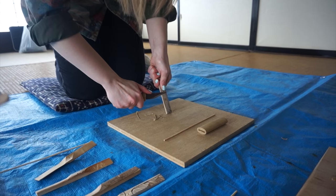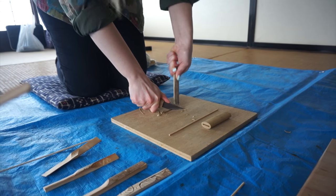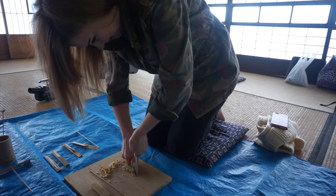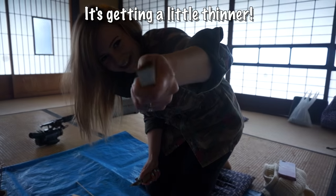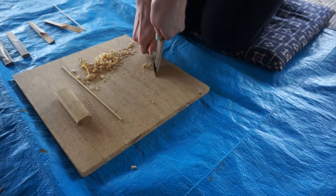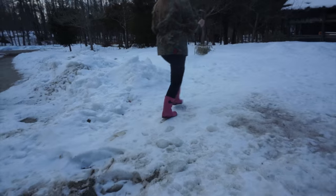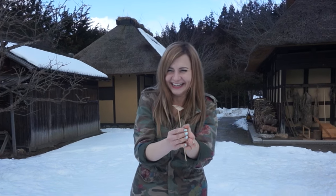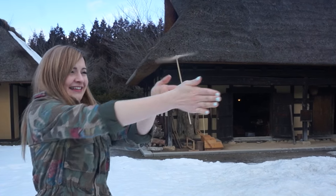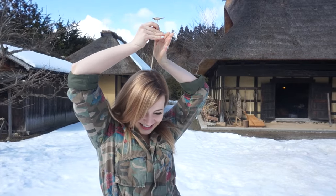Can I do it? Wadao na. Skoshi usuku natta. Come on. I don't know if it will fly. Tobu no kana? Yatte mimasu. Takekopta. Kou yatte tobasu no? Kou yatte?